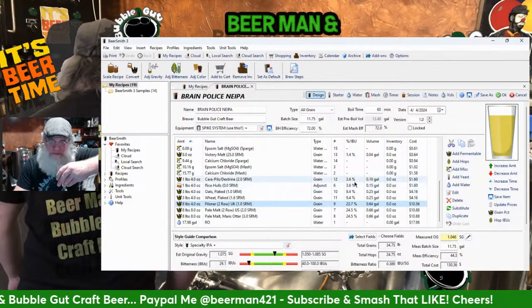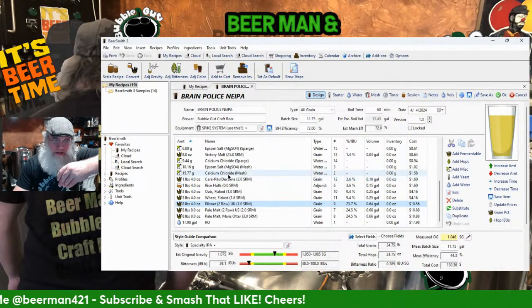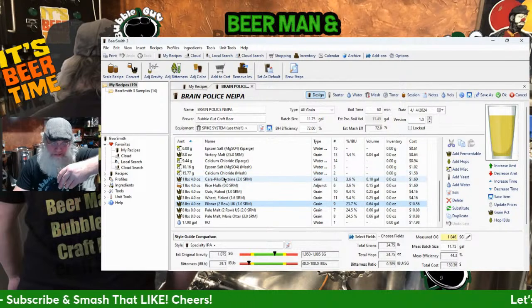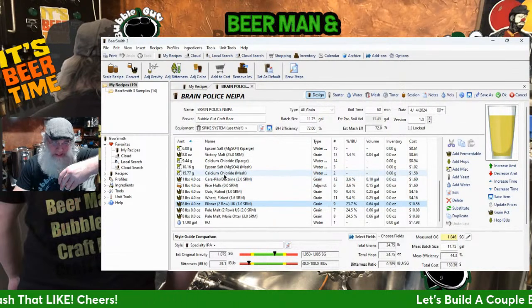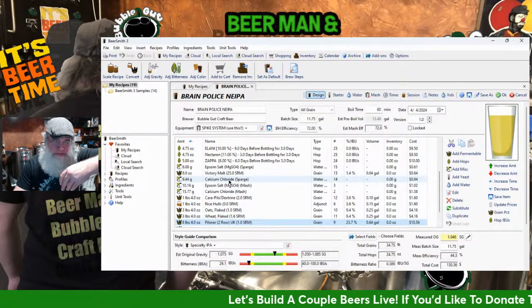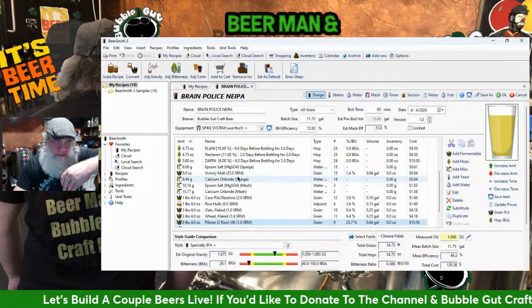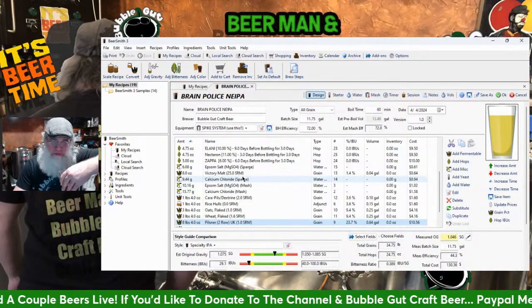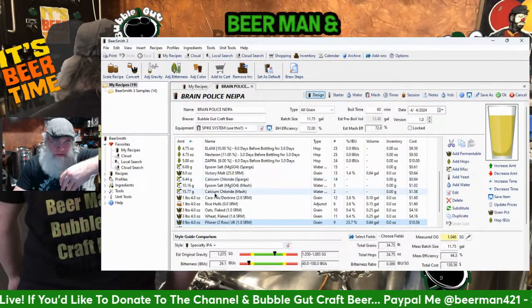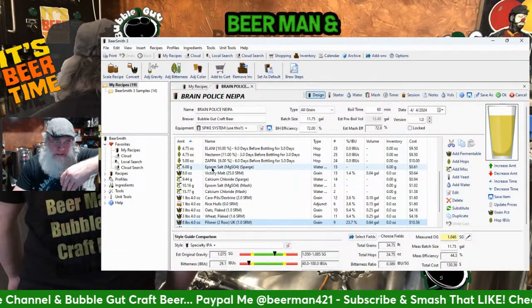Rice hulls, of course, have to be used. You should use them, or you'll get a stuck mash. And then Victory Malt as well is going in here for a little extra biscuit kick. Only 1.4%. It's not enough to do any real harm. Just adds a little extra kick to the body and the taste and the flavor.